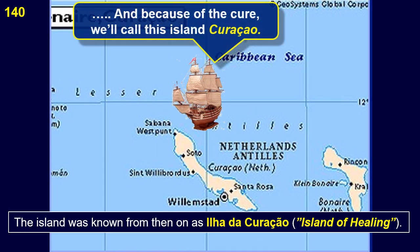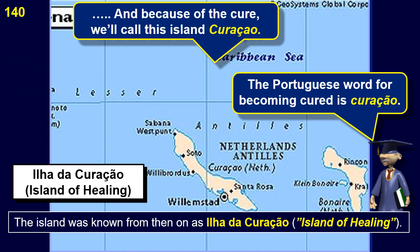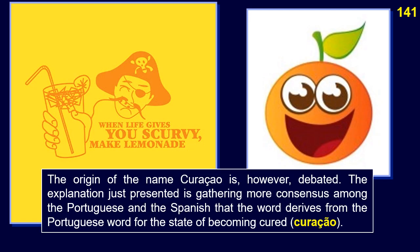The island was known from then on as Ilha do Curaçao, Island of Healing. The origin of the name Curaçao is, however, debated. The explanation just presented is gathering more consensus among the Portuguese and the Spanish that the word derives from the Portuguese word for the state of becoming cured.